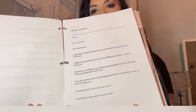I also made a bridal trial form. This gives me a little more information. If I have somebody getting married, I'll meet with the bride ahead of time, because that's a big day, so we want to have a little trial. That's part of my services, letting them have that free day so I can ask them a lot more about what they want, and give them a practice look so they get a good idea and we know exactly what they're looking for and there's no question.